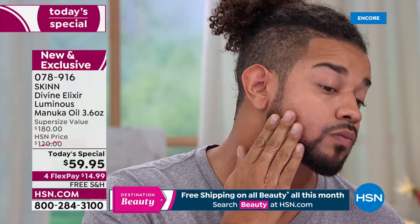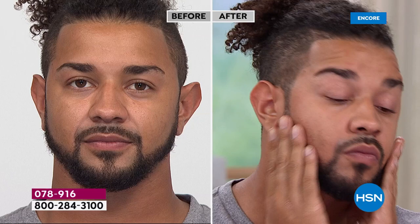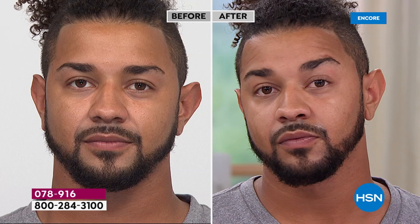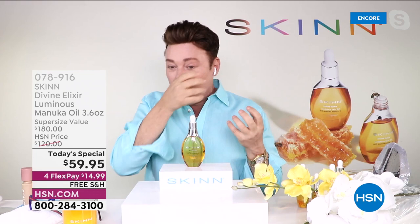Now, there is something I do wanna tell you. Look at Stefan, see how it just conditions that rough beard and makes it look beautiful and more soft, right? His skin looks softer, everything looks softer. He could put it in his hair too. It'd be great in the hair. Now, if you have tattoos, you gotta use this oil on your tattoos and see how they just come back to life, right? It's a beautiful tattoo oil as well.